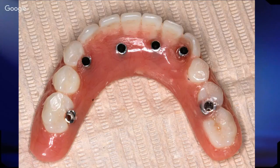So the lab technician will actually cold cure acrylic onto the telescopic copings and then cut them back. And we now have a screw retained prosthesis that's very solid, very strong. Because what you don't want is this prosthesis breaking during the period when the implants are integrating. This technique works because of cross-arch stabilization. You don't want any of the implants moving, and you don't want your prosthesis fracturing. So that's why we bring a lab technician in to make sure this is done properly.